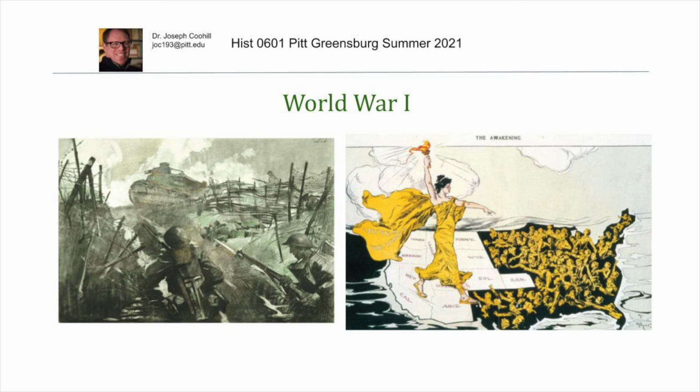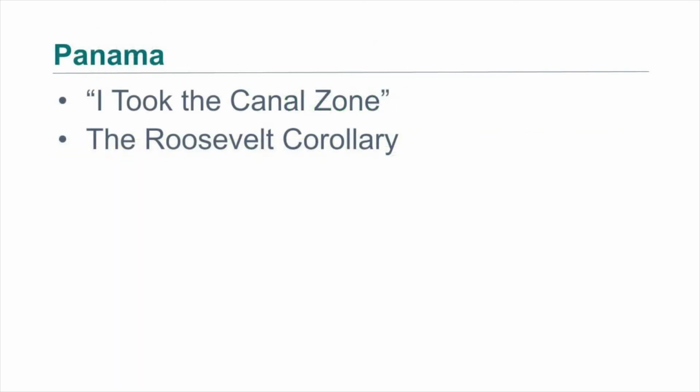But in order to talk about World War One, I really have to go back a little bit to some of the things we talked about last week, which is the United States and the world, and two weeks ago, the United States and its empire. One way to look at this is to take a case study, and the case study I want to talk about is Panama. Remember, when I talked about the American Empire, I talked mainly about the West, and then of course overseas possessions take up from the Spanish American War in the Philippines and places like that.